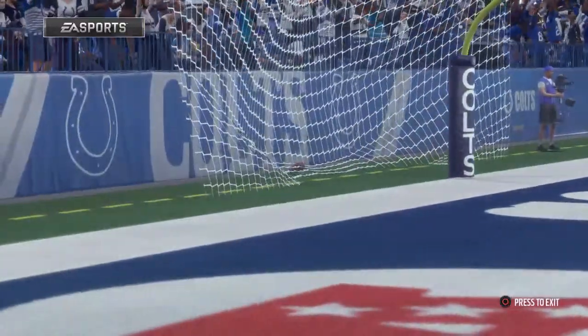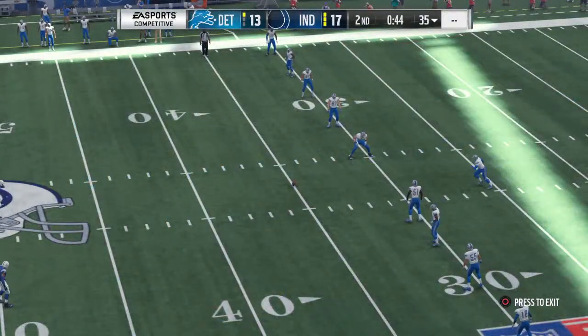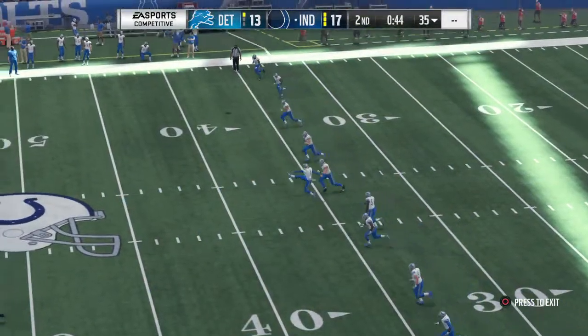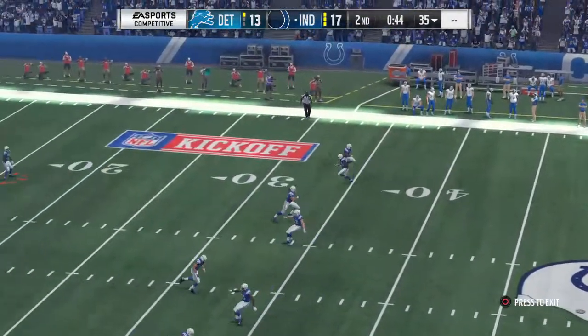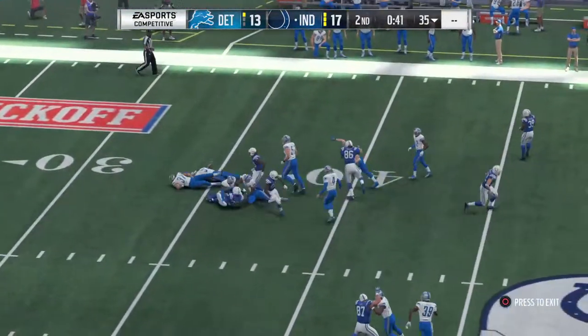That looked like a mishit maybe of some sort, but he managed to get it over the bar. I almost wonder if someone got a finger on it because it was a pretty atypical kick from a guy of his caliber. And a short kick, taking it about the 16.